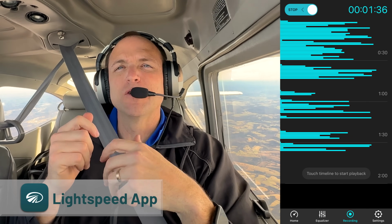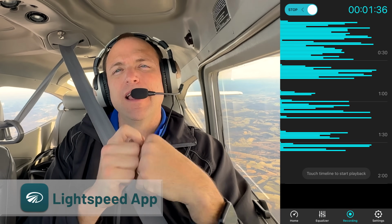The Delta Zulu also works with that app for recording intercom transmissions. So as I am flying along and I get a transmission from ATC and I don't quite hear it right, I can hit the replay button and it'll play it back to me.